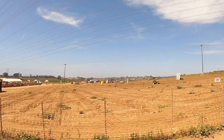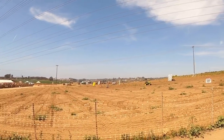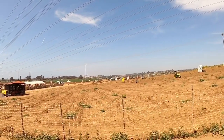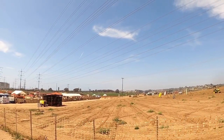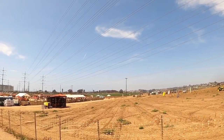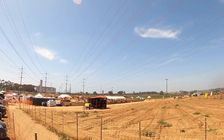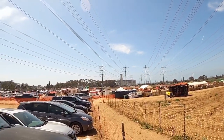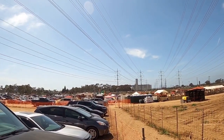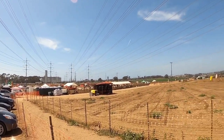Okay, we have arrived. This is a U-Pick strawberry farm next to the Legoland. And I don't know if you can see, but this 25 acre strawberry farm has probably hundreds of people picking strawberries right now. It is crazy. This place is packed. It took me like 5 minutes just to find a parking space. We can't wait to go in and check it out.